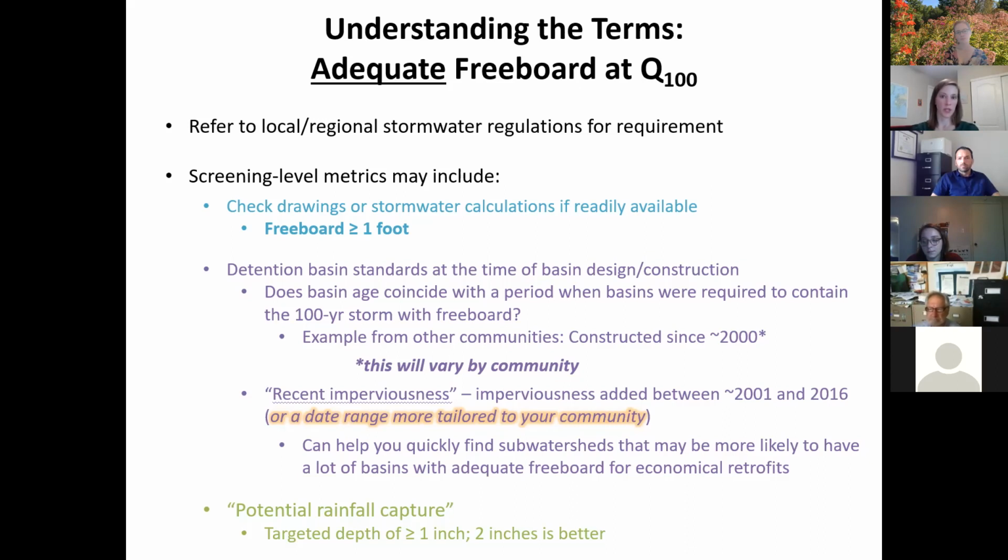And so the screening level metrics for this preliminary screening tool is first to check the drawings and stormwater calculations. If those are readily available, that will be the easiest and definitely the most accurate place for a screening level exercise to get your freeboard information. You may be looking for freeboard greater than 1 foot, which is what we see across most communities, but each community may have their own or a different regulation. We would also look at the age of the basin.